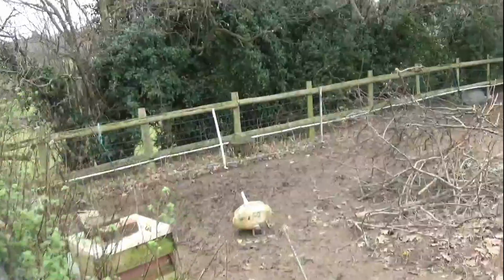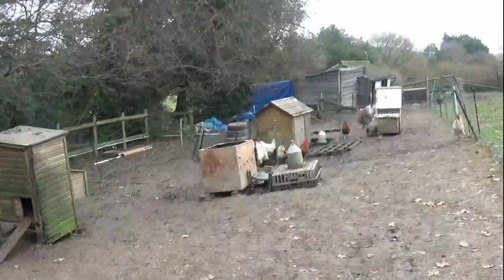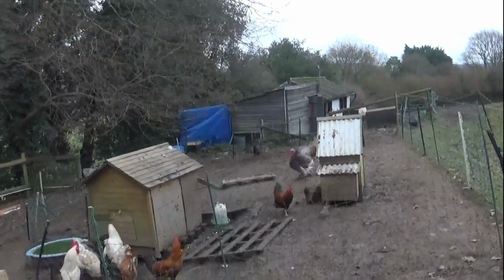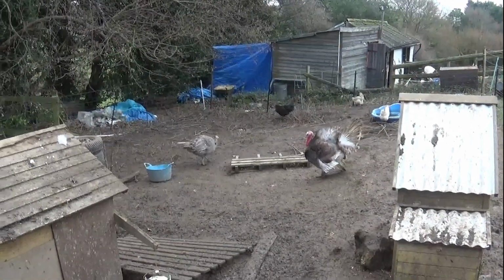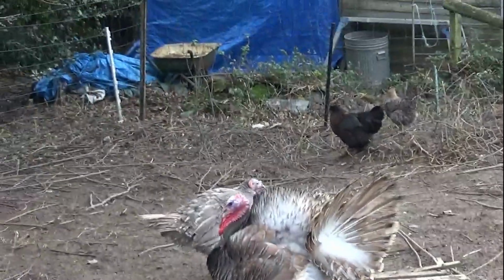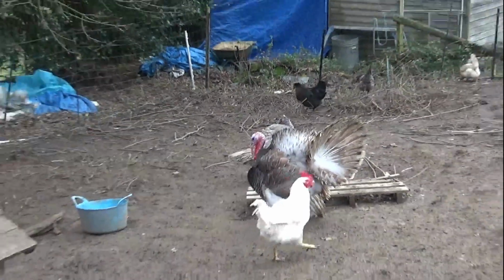And whilst we are down this end, we may as well head over here, and we can see the chickens, and we can see the turkeys. And if you look closely, see, there's turkey number 1 and there's turkey number 2. Reason being is because we sold 2 of them.